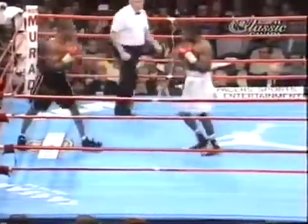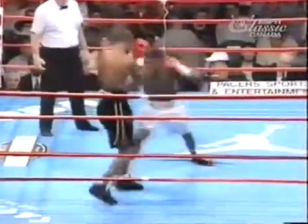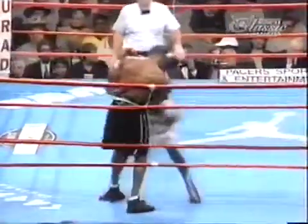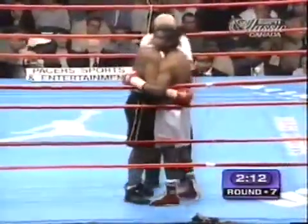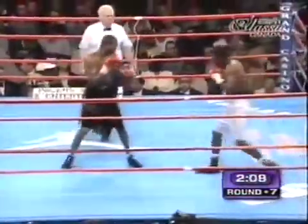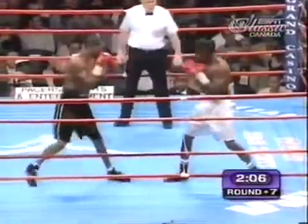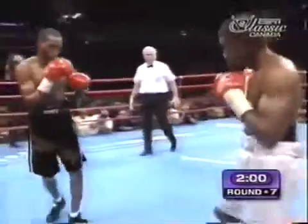After 6, I got it 58-56 to Hopkins. I gave Vanderpool the first 2 rounds because Hopkins basically was trying to figure him out. It's been all Hopkins since. Vanderpool is a brawler. He's a brawler. And I think Hopkins, he doesn't care if it goes 12 as long as he wins.